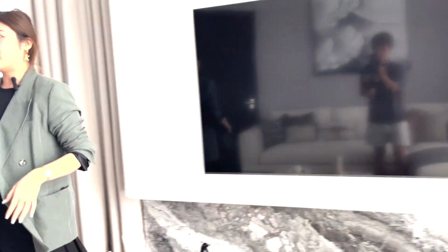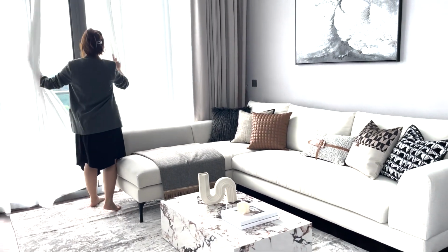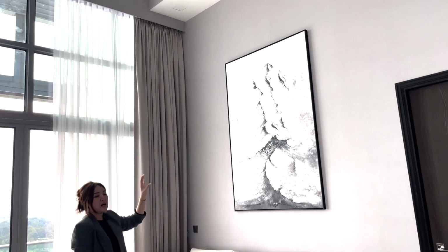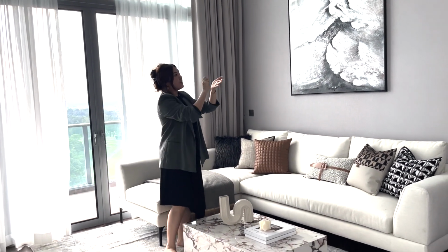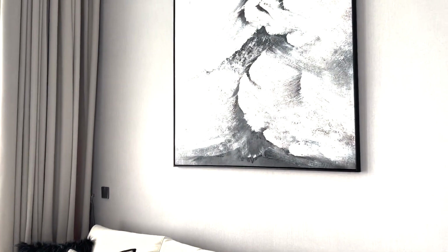Okay, so let's look at the sofa area. This is my favorite part also. For the sofa area, we got this very big wall art, customized from a China supplier. It's a real oil painting wall art, and you can see it's a mountain. It's actually a feng shui request by the feng shui master. So yeah, we are so grateful.